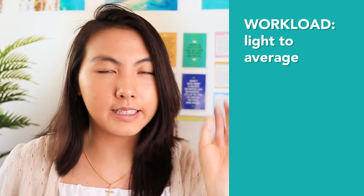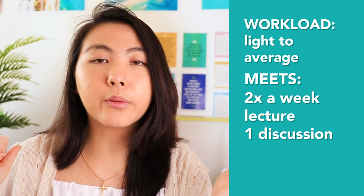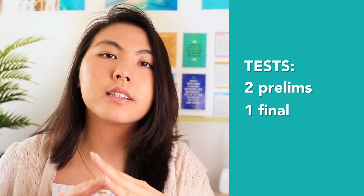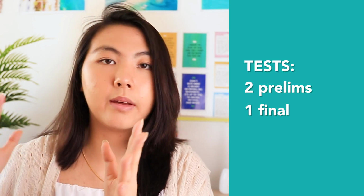The workload for this class, again, was light to average. It met twice a week. We had 1 discussion section. There were weekly homeworks, and our final tests were 2 prelims or midterms and 1 final. Note though that because of the whole COVID situation, we actually ended up just merging the second prelim and the final in 1.